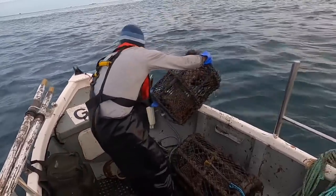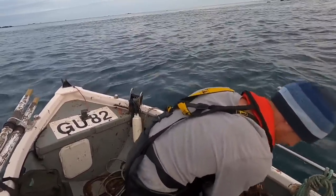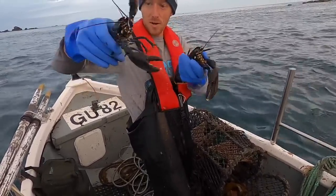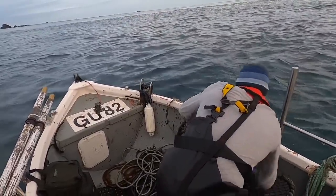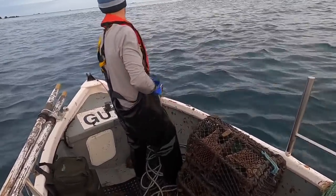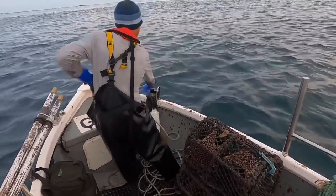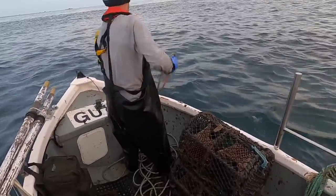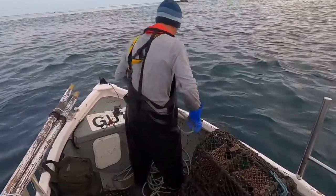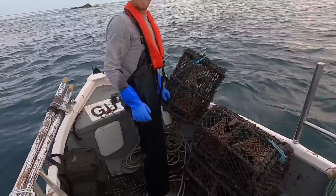Oh, lobster. Two lobsters in there. Certainly finding the lobsters. Little one clawer and two clawer. A little brown crab. Come on, last pot of this string. After this, we've got two strings left. One string of three and one string of two. One little spider crab, that was terrible.